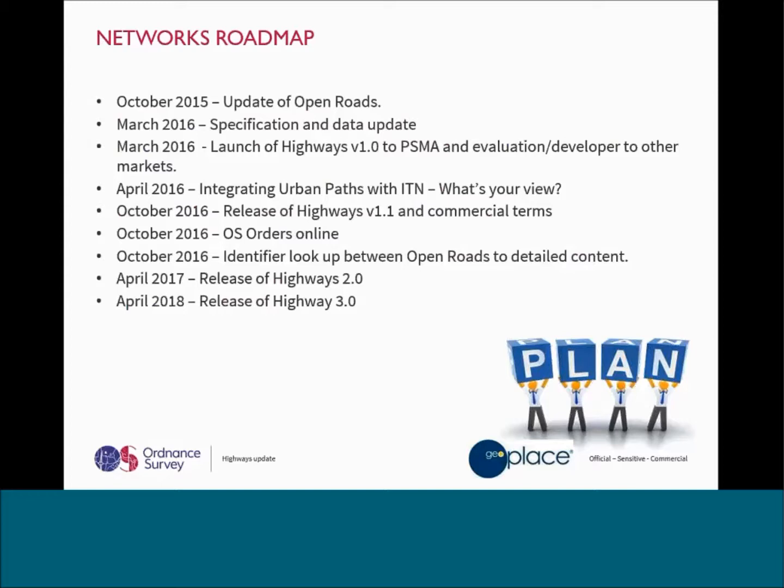In April, we will be going out with some feedback about what to do with urban paths and how to integrate it. One of the main feedbacks has always been trying to topologically structure the data. And really, we're starting to gather your views more formally on how you would like to do that and whether it makes sense to split toys. So we're starting to come out with that in April.